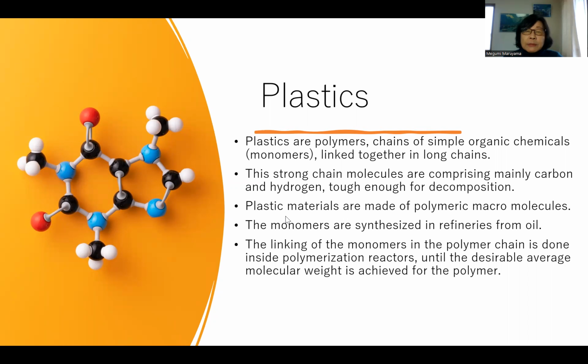And plastic materials are made of polymeric macromolecules. And macromolecules are monomers. The monomers are synthesized in refineries from oil. The linking of the monomers in the polymer chain is done inside polymerization reactors until the desirable average molecular weight is achieved for the polymer. So different kinds of polymers are used in our daily life.